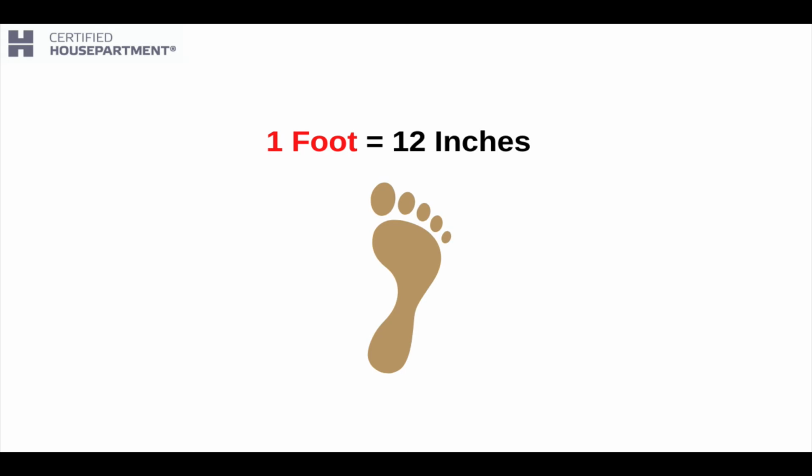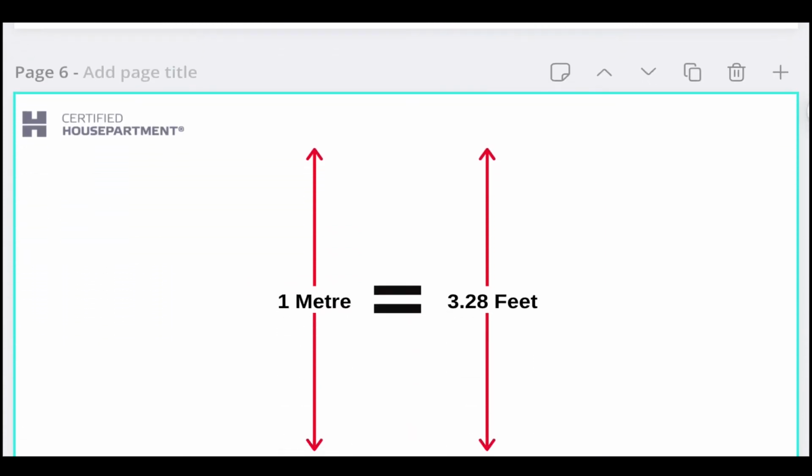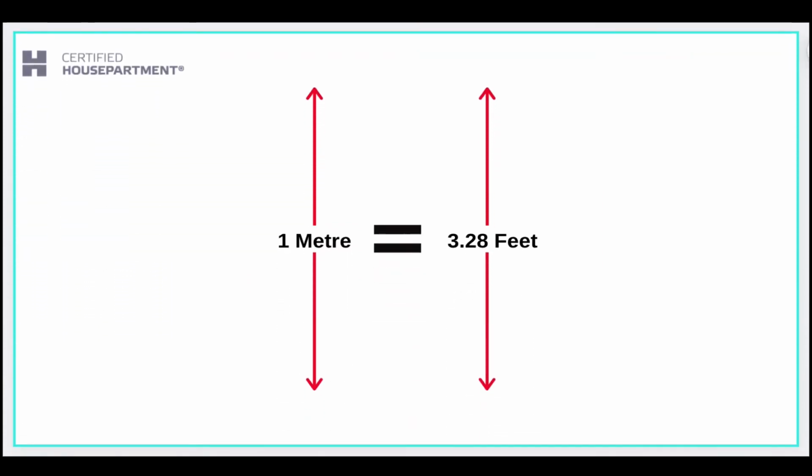Now, how many feet are there in a metre? Well, first of all, what's 1 foot? What does it mean when you look at 1 foot? 1 foot is simply 12 inches. So how many of these fit into 1 metre? So let's get a good visual on this. How many feet are there in 1 metre? 1 metre, we know, equals 3.28 feet. But it's very hard to visualize this, so let's just put it into a picture format.